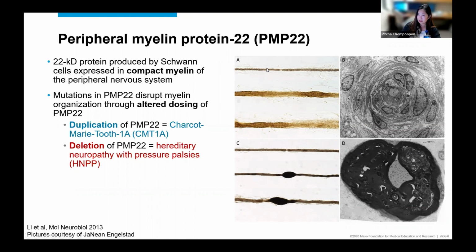So normal size of the nerve would be the top one here. If there's this onion bulb, then the nerve is enlarged. Now, the two pictures below are of HNPP, and this mutation is a loss of function mutation, and it causes the myelin to form into this sausage-like structure, or what we call tomacula.